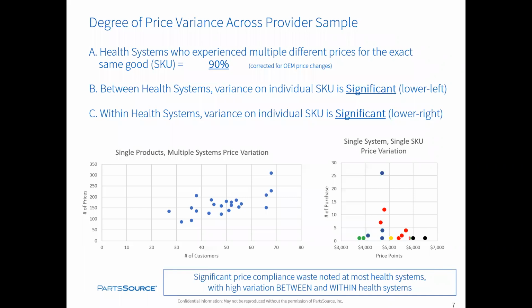The vast majority of health systems are experiencing price variability. They're experiencing additional variability if you look at individual SKUs across health systems, and they're experiencing significant variability on the same SKU within health systems. So overall, you've got lots of small, unrepeatable transactions with significant amounts of price variability.